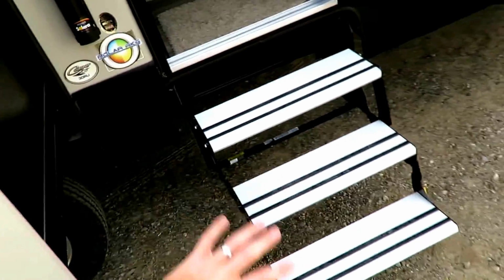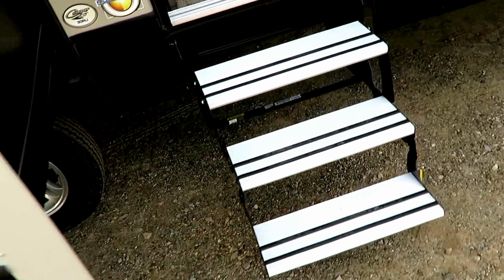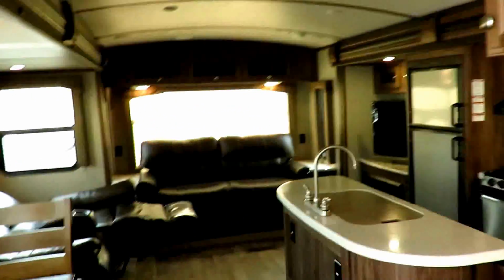Friction hinge, entry door, so this thing doesn't slam against the trailer. Aluminum steps are lighter. They're not going to be subject to the corrosion of steel steps, and they don't slip when your shoes are wet. By the way, this is an easy tilt awning. It literally only takes 2 fingers, and there is LED lighting under the length of that awning.